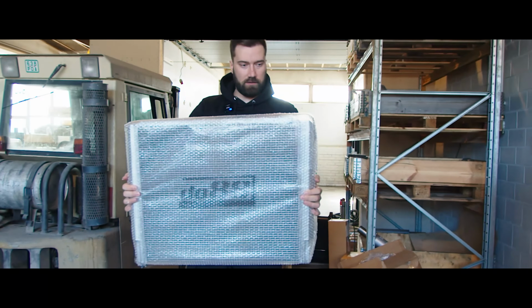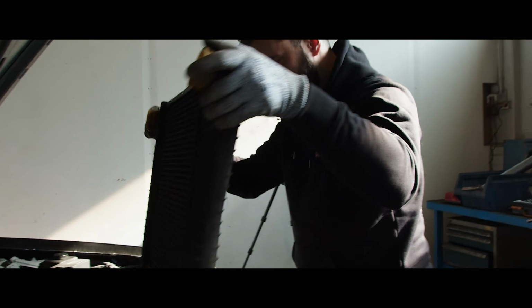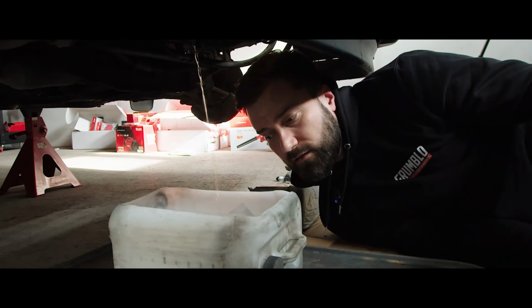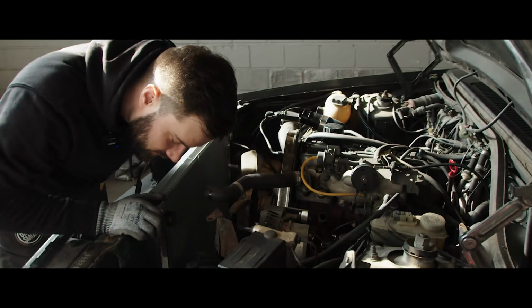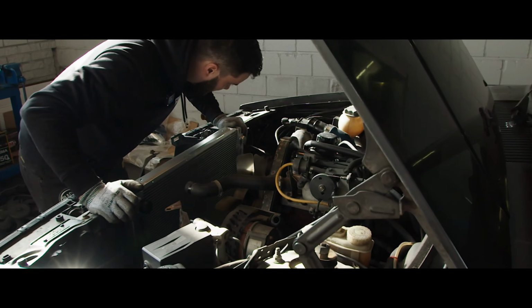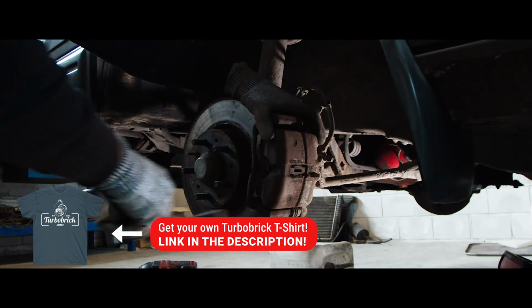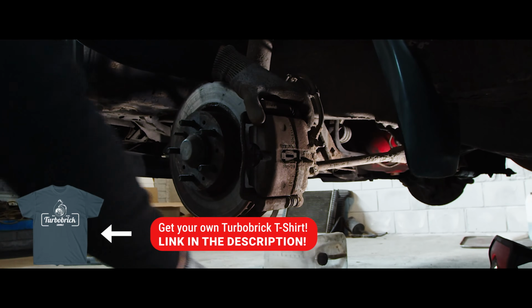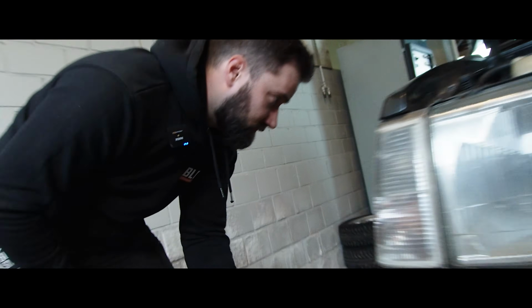Today we're going to be installing a cooling package to our Volvo, which is tested up to 900 horsepower. Look at that. Let's try it in here. Actually drops in pretty nicely. It's raining rust. I don't know what we're doing, but I like it.